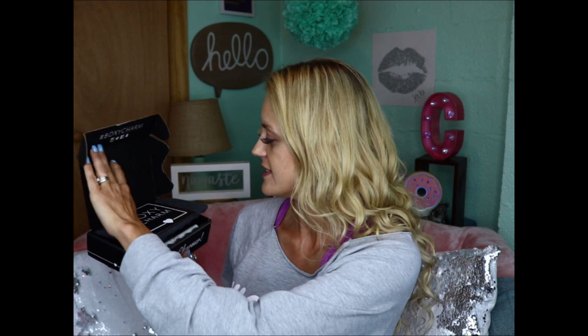Okay guys, let's jump right in and open up my little box here. Oh, sneak peek. Alright, so we've got our card that tells us everything, and the theme this month is road tripping. The first product we're gonna pull out of that box is the Dr. Brandt No More Baggage. This is skincare, but you can use it before you put on your makeup.